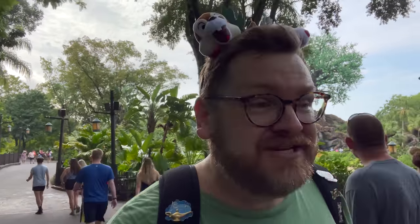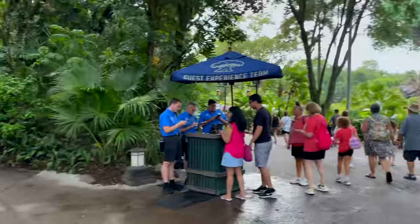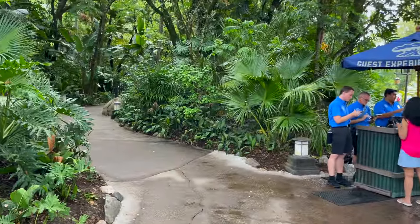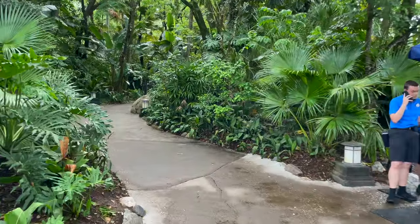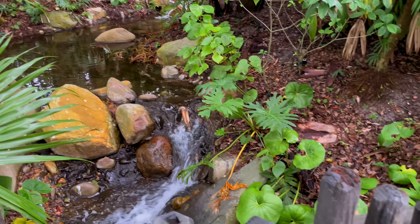of Life. So now I'm just gonna backtrack a little bit to show you my other favorite spot over here in this crossover between Africa and Asia. So you see this crossroads here? There's the tree there. And then look over to your left and there's this little path. This is actually my favorite little hideaway spot here in Animal Kingdom. It's just really peaceful and quiet. Not a lot of people come back here.